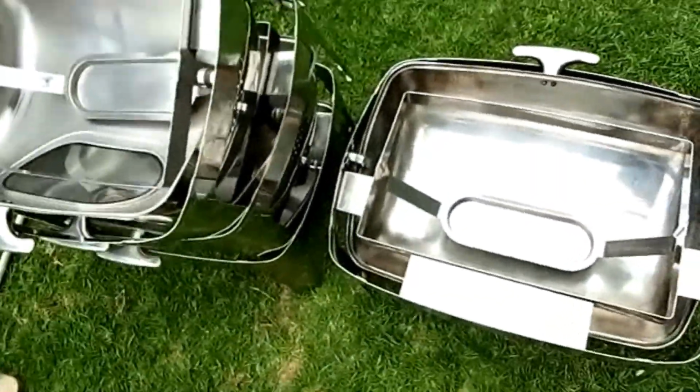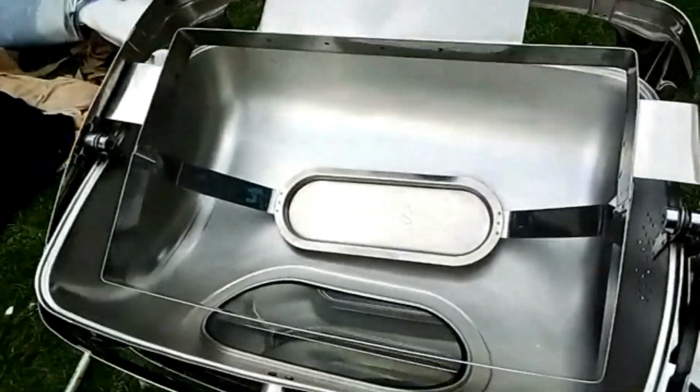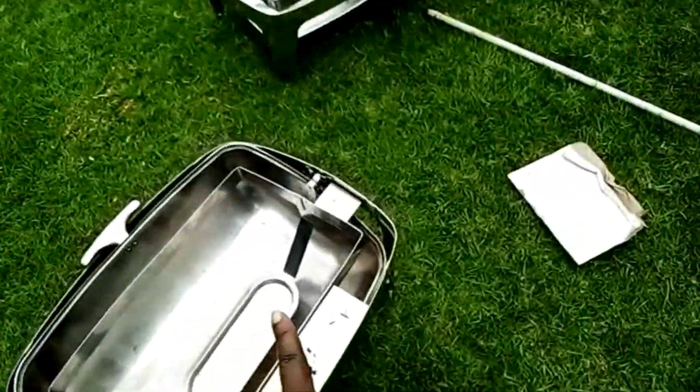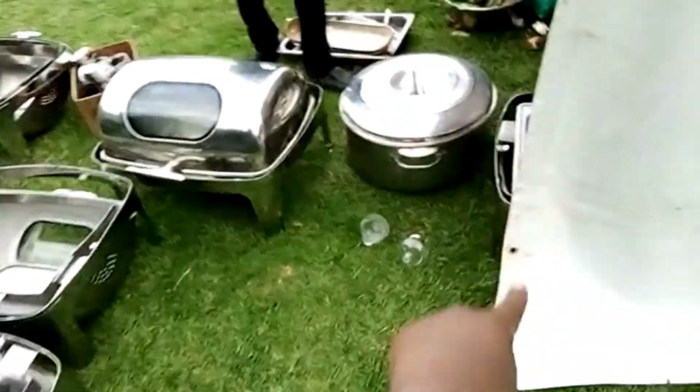Hi, it's around 4 now. We have just finished serving. We are doing some cleaning up and we are preparing to go home. The evening task that I've taken is to wipe the chafing dishes over here, using some water, and have some few dishes left.